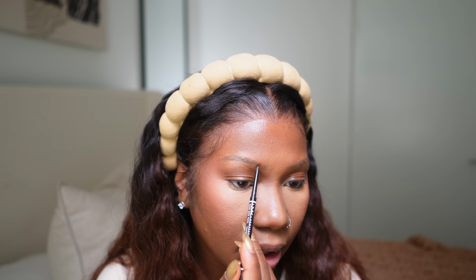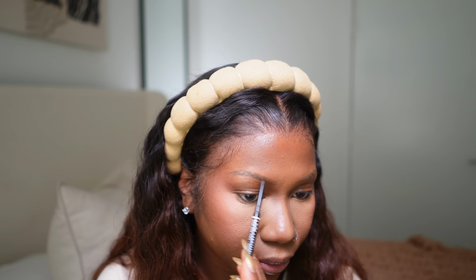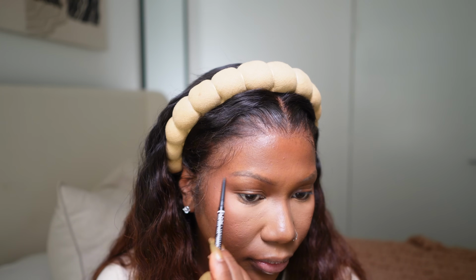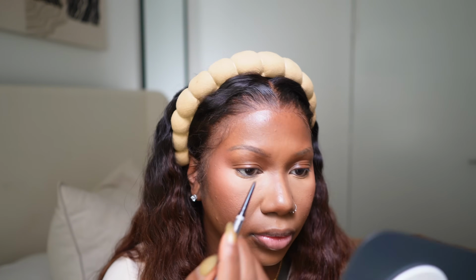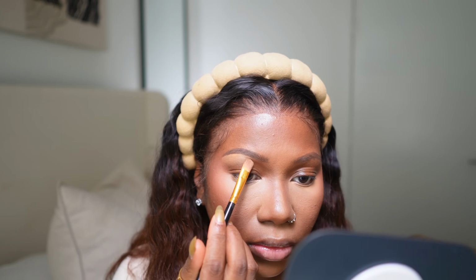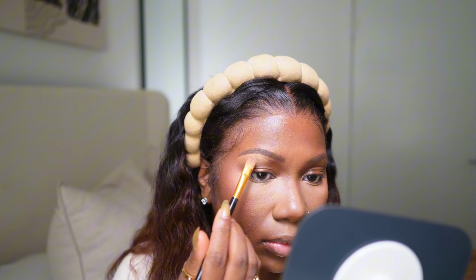Getting to the brows, I am using my NYX brow pencil in the color Espresso, and I'm just gonna do my brows. I go underneath my brows first. Then above. I'm gonna go in with like a brown color.